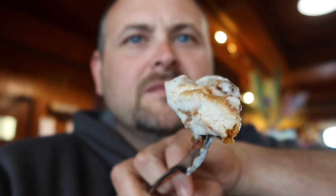All right, so I'm going to try my chicken here. I don't know if you can see it good or not. That's what it looks like on the inside. It looks really good. Is that chicken steak or chicken and bacon? This is really good. It's chicken fried chicken.